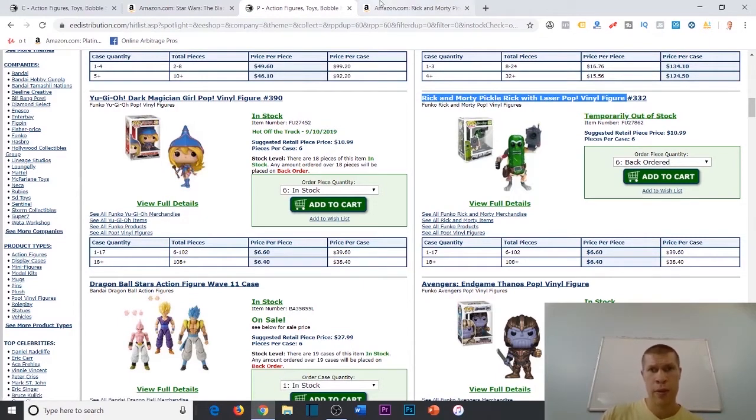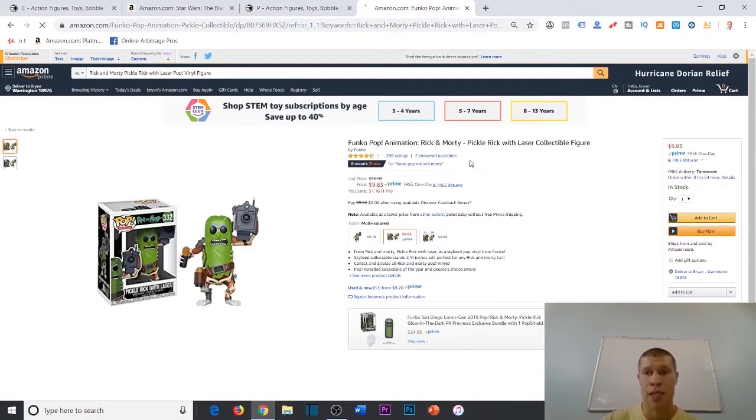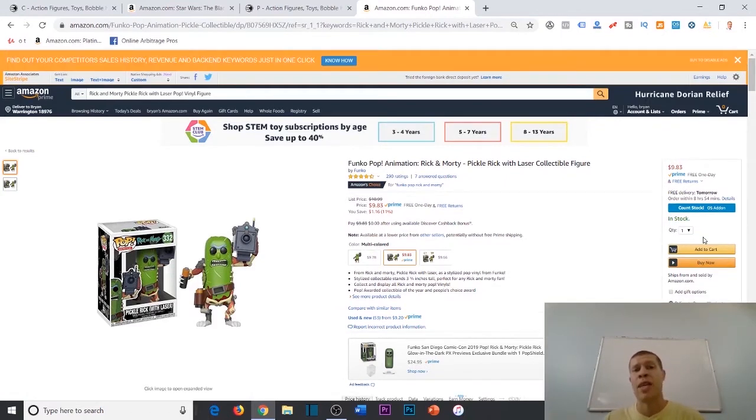So we got the Rick and Morty vinyl figure. It looks like this one because that's with the case, and we don't have the case. So this is selling for $9.83 on Amazon. Amazon is selling it, which is something I usually like to stay away from with wholesale. Not always. I've been testing certain things out lately and finding out that they do indeed share the buy box with you and you can make sales.